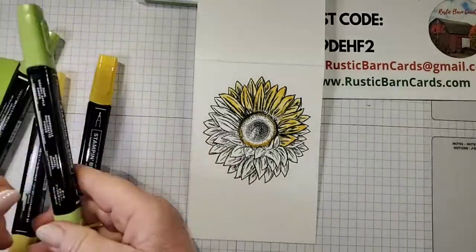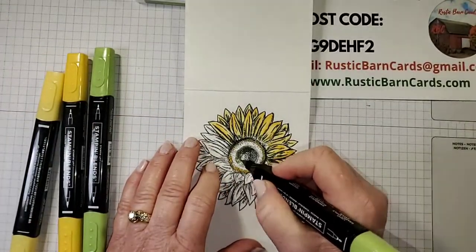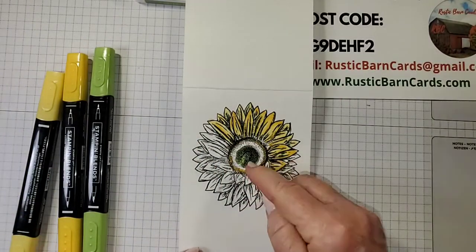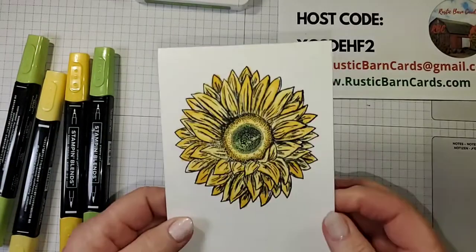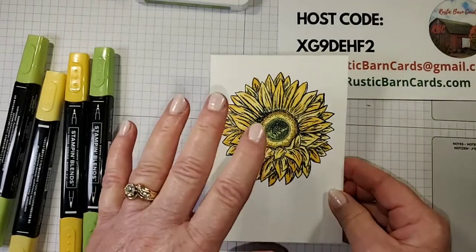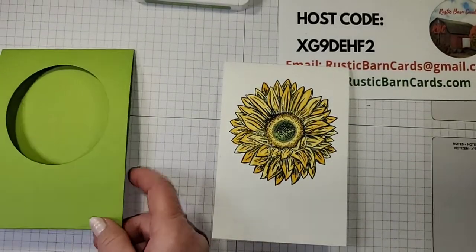And then I used Granny Apple Delight, and just filled in the middle with the Granny Apple. And then went ahead and filled this in with the light. So I did the dark edge and then the light. So let me show you the one that I already have finished. So when you finish it, it will look like this. So I did the dark here, and then the light Daffodil Delight, and then I used the light Granny Apple Green. And that way, it'll kind of bring out the Granny Apple Green of our card. I'm really liking Granny Apple Green. I think it's one of my favorites. It's so bright and cheerful.